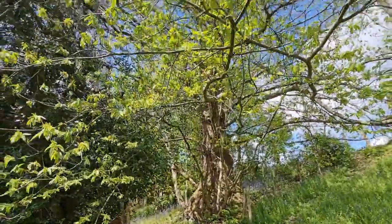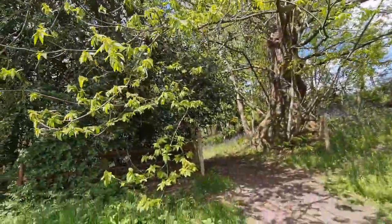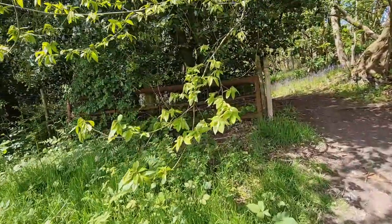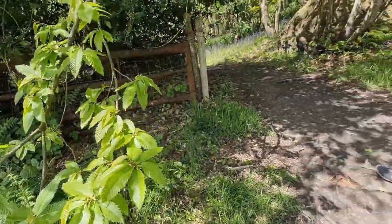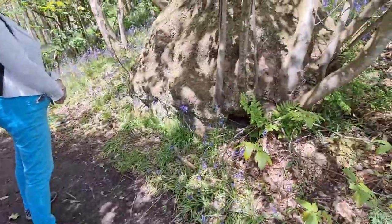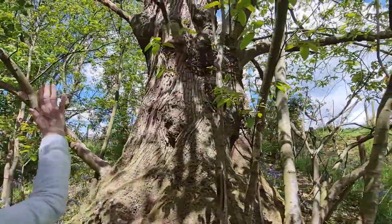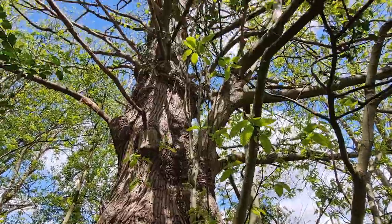The big few centuries old sweet chestnut here, which is good. I don't think we have enough sweet chestnuts in the UK, because they're not really a staple part of our diet like they are in some other countries. That is gorgeous. Look at the circumference on this sweet chestnut. I just love that texture.